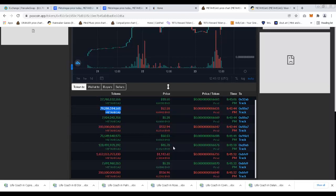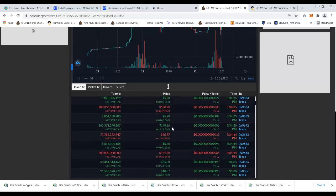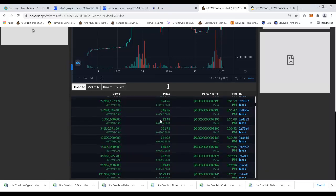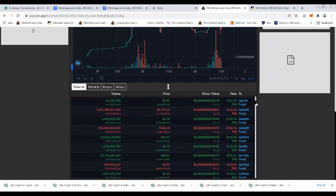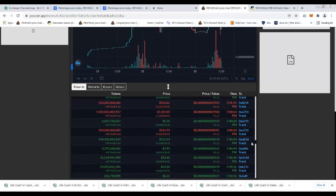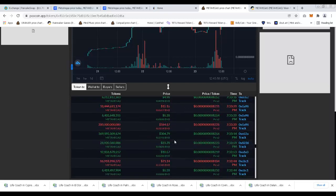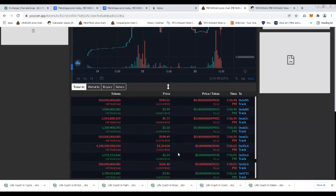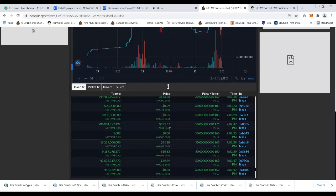There are some huge buys going on here. There are some $200 buys. So there's definitely an activity for this token. A $125 buy, and the scroll is tiny because there are a lot of lines of buyers and sellers. Look at this sell, 1k USD sell. Look at that, $900, 1.7 BNB.